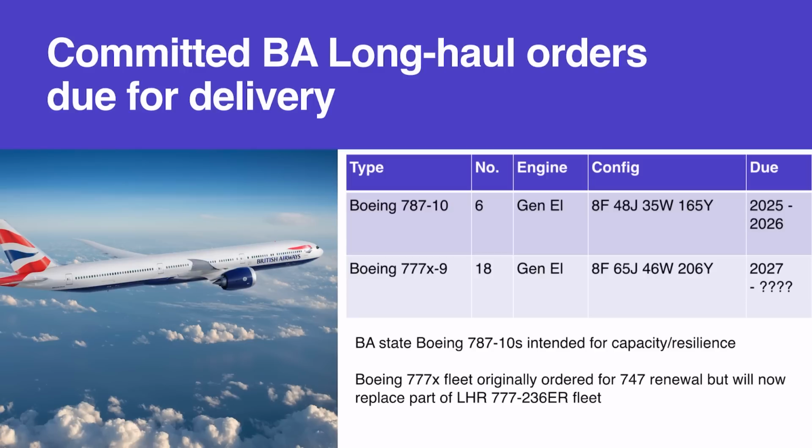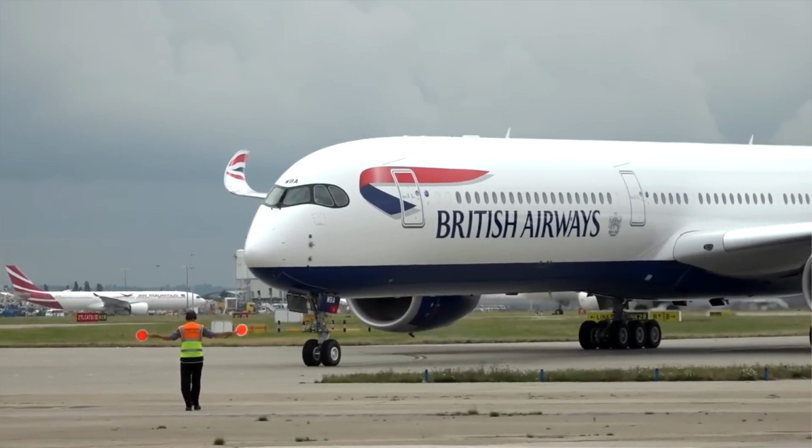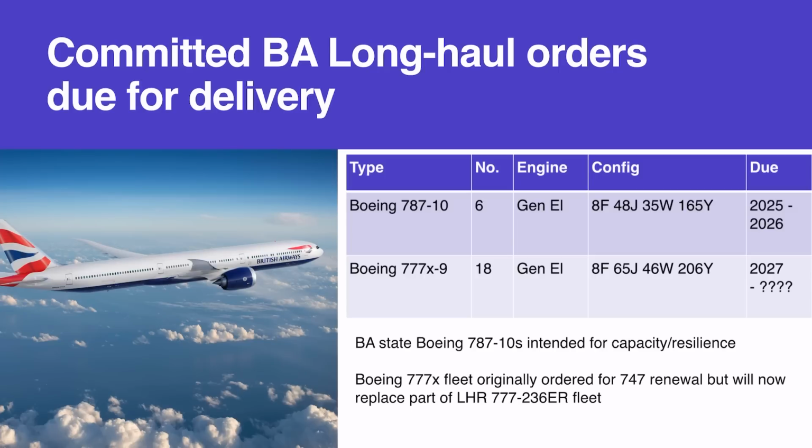But let's have a look at what's already on the way for British Airways in the way of long-haul aircraft orders that are due for delivery. It's quite simple. There's two orders that British Airways are hoping to see. There's an order for 6 Dreamliners, 6 Boeing 787-10s. Unusually, or perhaps differently, those aircraft are coming from Boeing with General Electric engines. Now, British Airways has been a loyal customer of Rolls-Royce. It hasn't always ordered Rolls-Royce engines for its long-haul fleet. A number of the 777s have recently arrived with General Electric engines, but the decision has been taken because of reliability and availability issues, and I suspect very significantly cost issues.